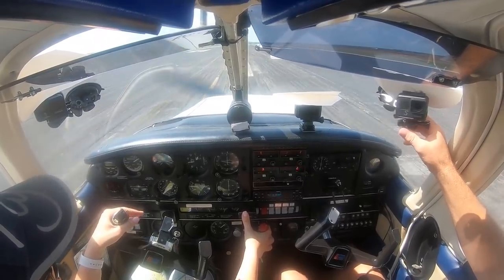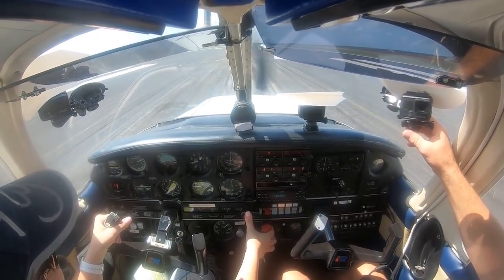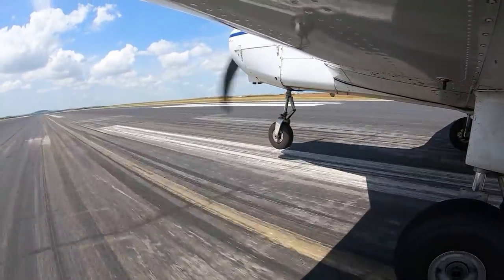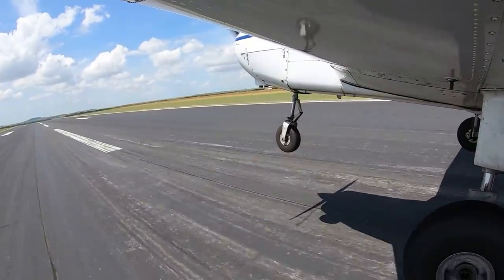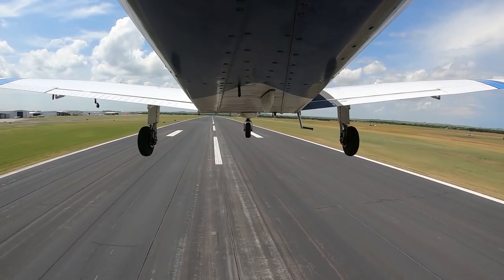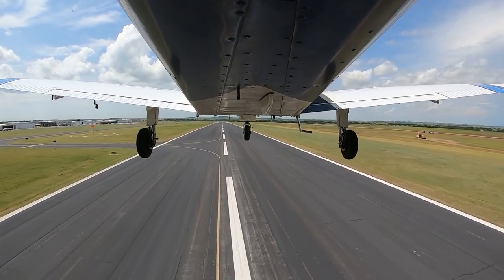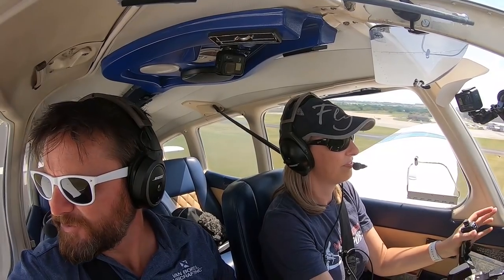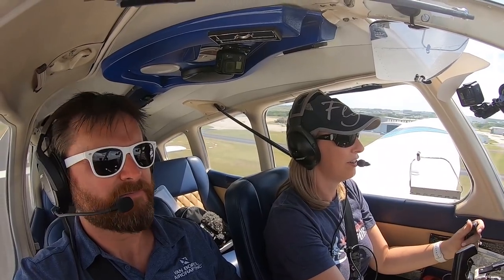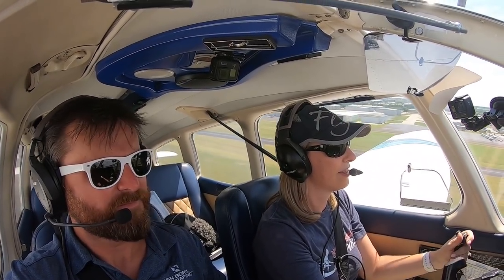I'm dancing on the rudder just a little bit because of the crosswind here. Yep. And we're good. Rotate. So lifting off about 70. I gave it a little bit extra just because of the crosswind. Normally I rotate around 60. Yeah, you can definitely see we're crabbed into the wind. Yep. That's a good 15 knots or so maybe. Yeah, exactly. See, I'm putting in a good amount of right rudder right now to keep her straight down the runway.